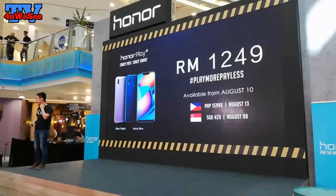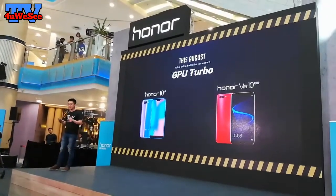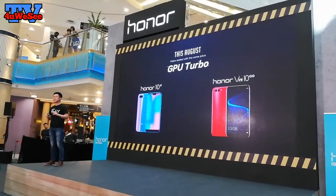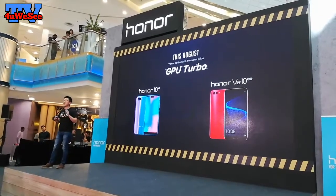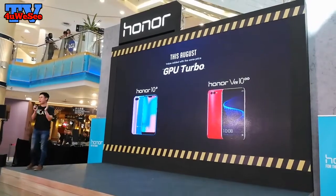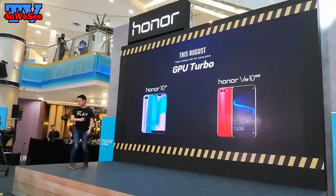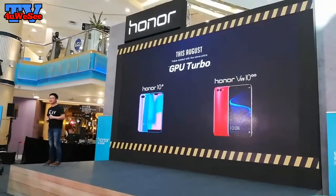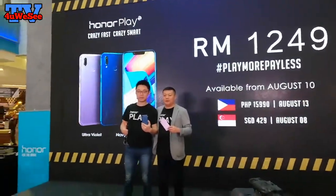Oh, you're satisfied? Together with GPU Turbo, it can offer you a fantastic gaming experience. So the people who have these two phones, just be a little bit patient, the fantastic gaming experience is coming to you soon. Thank you. Yeah, thanks to our R&D team for this development. Another thing, I will show you a video about the second stage. With the next session, there will be a fans photo opportunity as well.